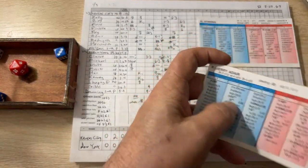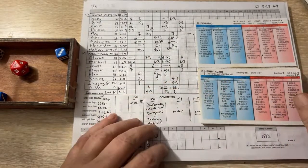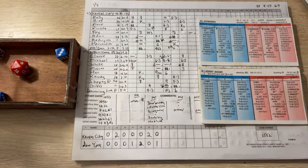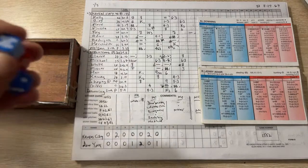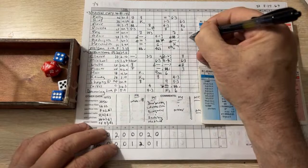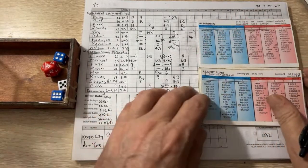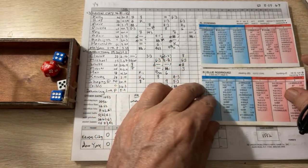Here's Jerry Adair. One to 17, 1-15, 1-13. Wow. Okay, here's the pitch to Adair now. 5-10 right-handed. He walked him. Now one more hitter walk. And Downing is fatigued. And here's Ellie Rodriguez.